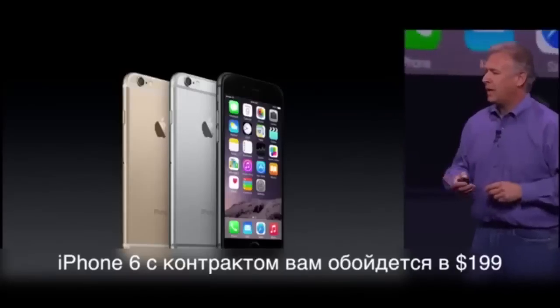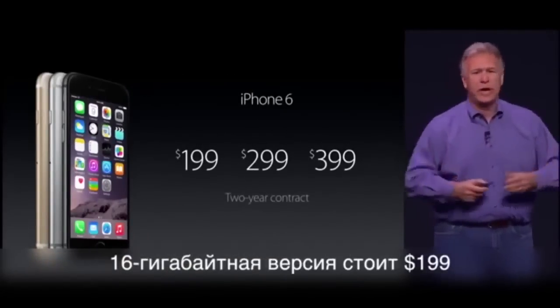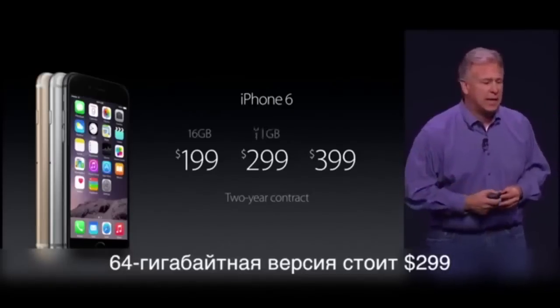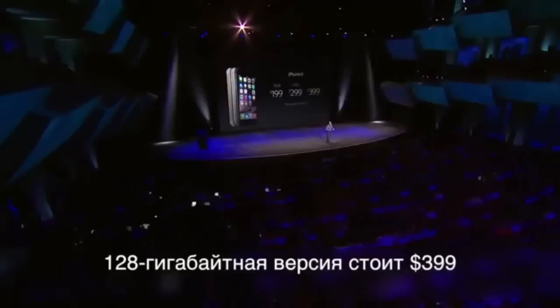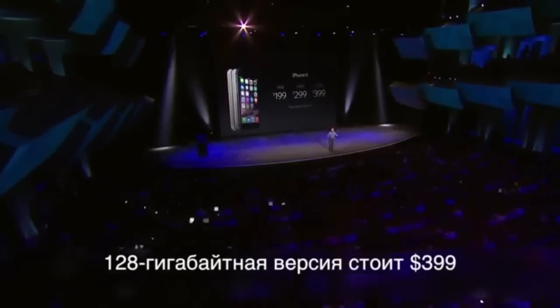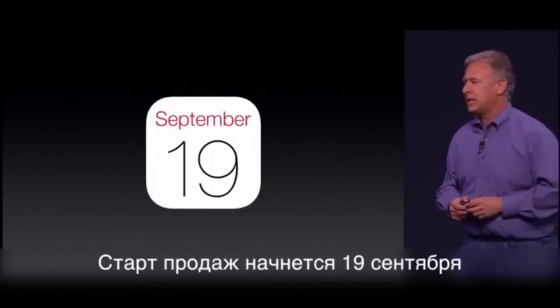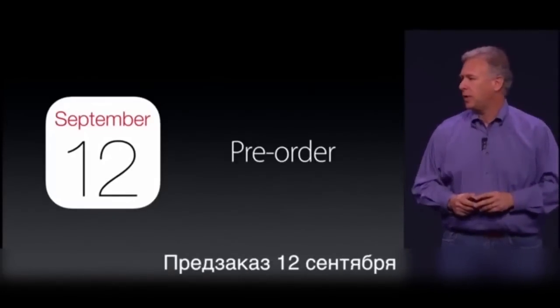Yes. Well, I'm really happy to tell you it starts at just $199. That's on a typical 2-year carrier contract with 16 gigabytes. And now at $299, we've increased the capacity to 64 gigs. And $399, all new configuration, 128 gigabytes. We're going to start to ship them on September 19th. In those countries, you'll be able to pre-order them starting this Friday on the 12th.